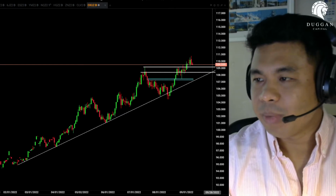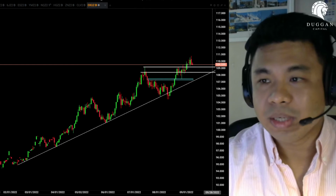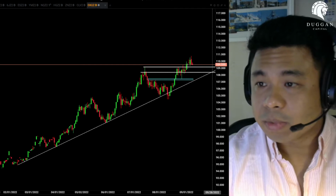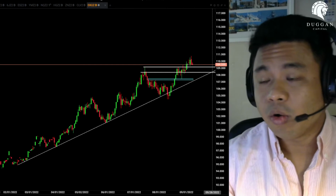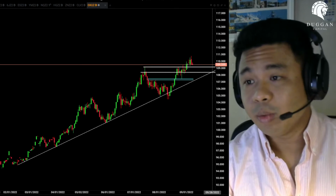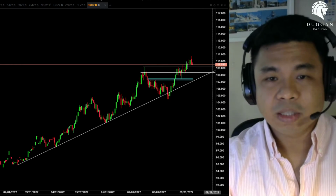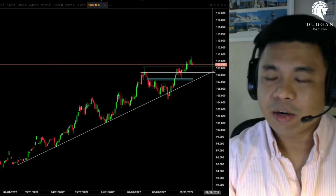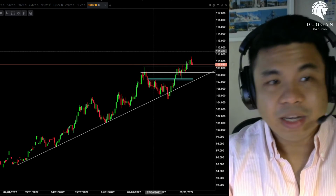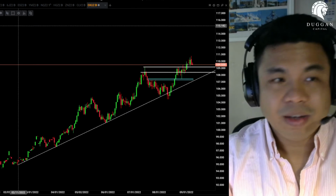So that is the big ticket item for today. We also have initial jobless claims out of the US, which will lend a hand, a continuation of the data sets we've been seeing so far, which has been pretty surprisingly positive out of the US. Giving credence to that hawkish stance that the Fed has taken as of late. Well, a couple of months now, a lot of months now.